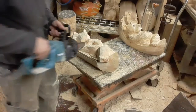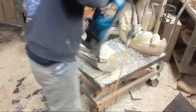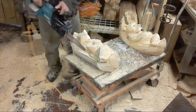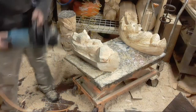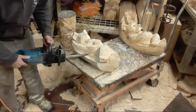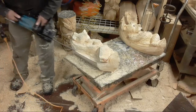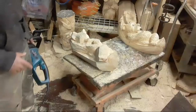Little pieces, little progression. It's been an hour already. This one's going a lot faster than the other. Why? Because I'm not fighting the phone this time. I'm not fighting technology. Like Barry did yesterday, 90% of that video was me trying to get the camera in the right position.